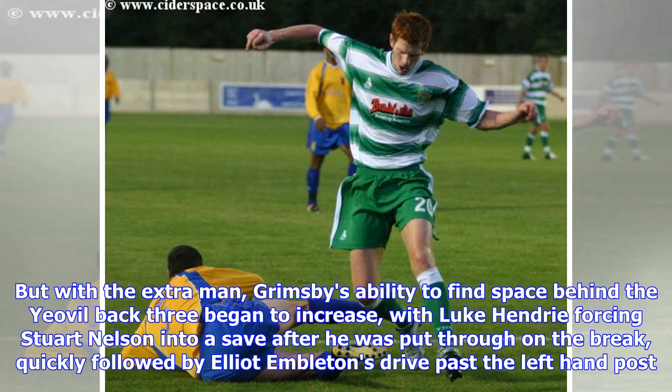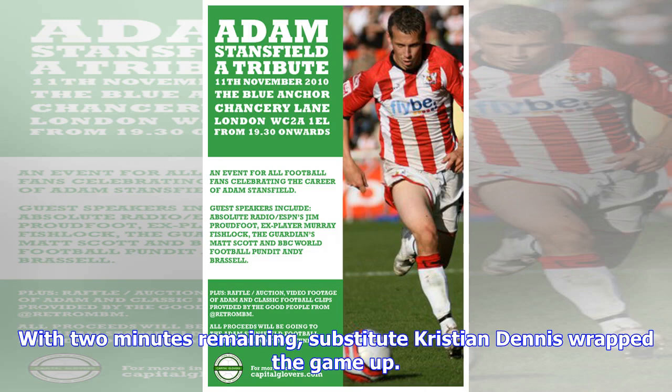But with the extra man, Grimsby's ability to find space behind the Yeovil back three began to increase, with Luke Hendry forcing Stuart Nelson into a save after he was put through on the break, quickly followed by Elliot Embleton's drive past the left-hand post. With 2 minutes remaining, substitute Kristian Dennis wrapped the game up.